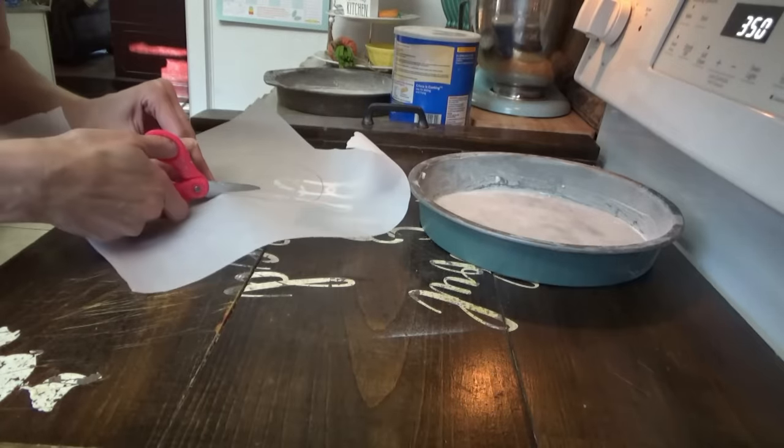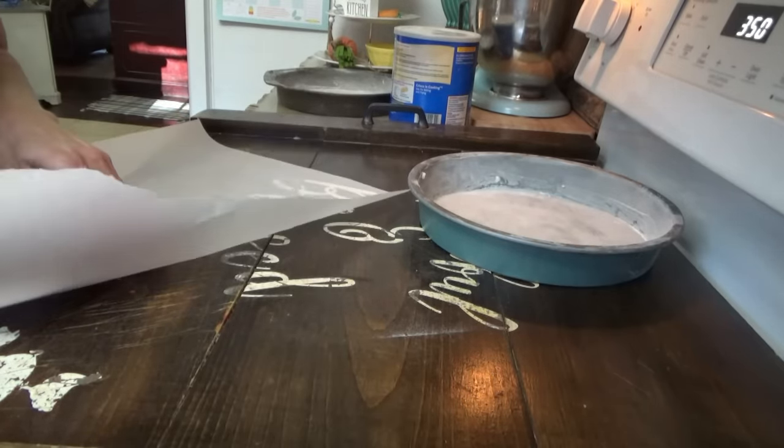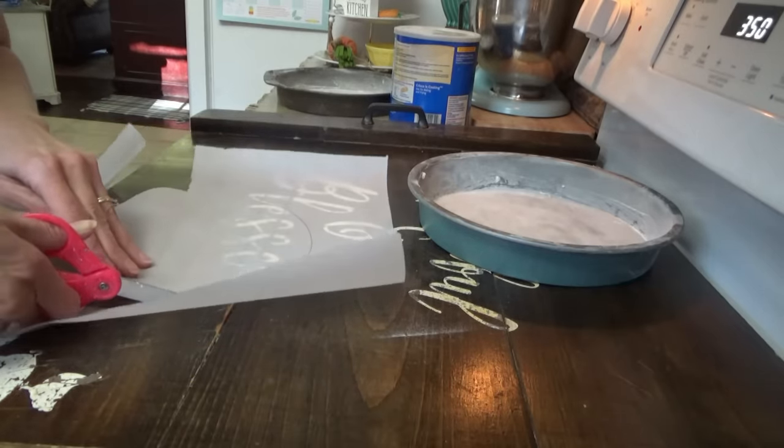Y'all, I couldn't find my scissors, so I'm borrowing Sissy's. I don't know where my kitchen scissors went off to. Somebody must have used them and forgot to bring them back.